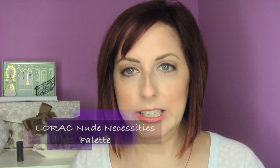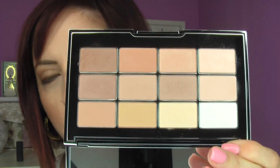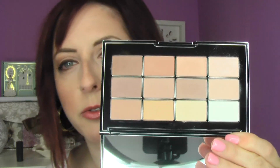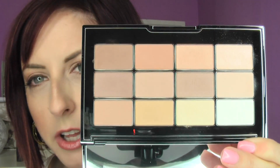Now it is a really light palette. It is a really light nudes palette. There are no deep nudes at all in this one. Here it is. Comes with a nice big mirror, but here it is in all of its glory. Now on camera they are not reading as very different at all from each other, and this is overall an extremely light colored palette.